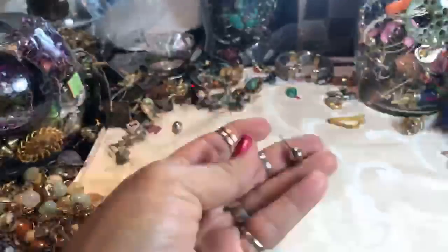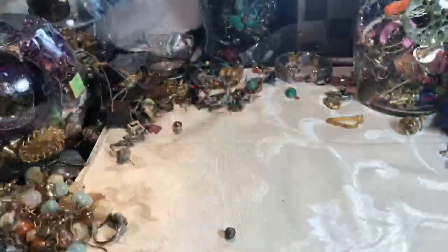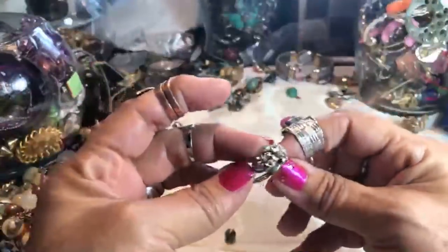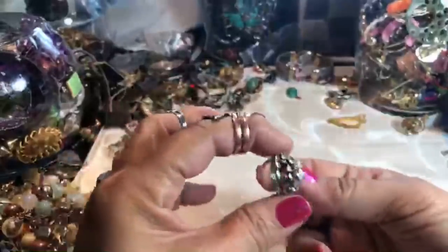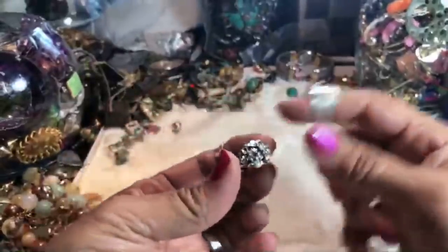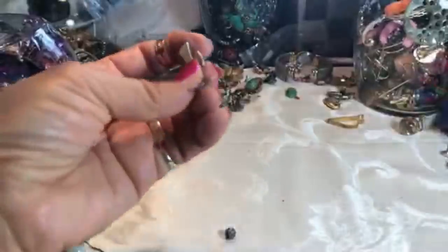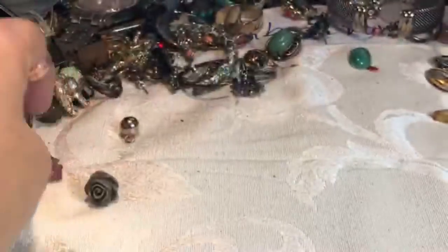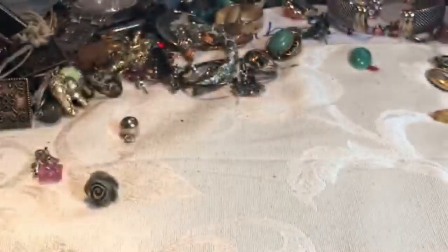Okay, here's another broken piece of something. And just a bunch of little stud earrings that I'm just going to put aside. Here's a little ring. It's adjustable, but it's pretty. It's got a flower on it. Put that with a lot of rings. Here's an earring. Kind of cute. And a piece of a watch.